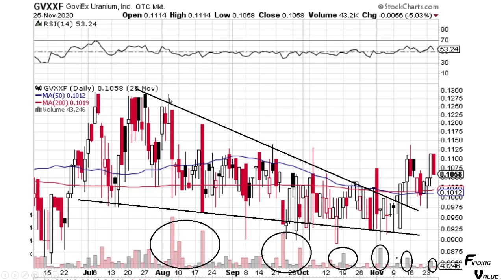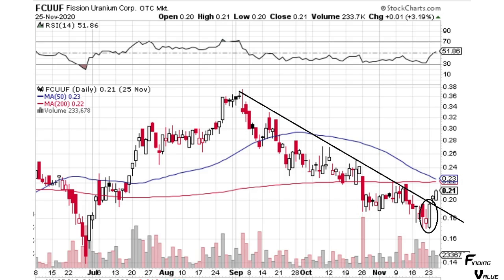GVX Uranium here, GVXXF, looked like it just broke out on the upside. It pulled back. I'd be a buyer right here. This is where I like to buy on these pullbacks. It breaks out of a pattern, pulls back, comes up, pulls back, and I'd buy it right here. GVXXF, that'd be a nice one to pick up. There's another really good buy here.